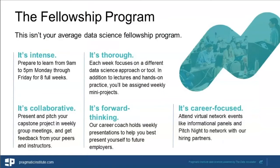In addition to our lectures, we have our students participate in hands-on practice. We really believe in fostering an interactive learning environment, and each week you'll be working on a mini project that focuses on the data science tools that you're studying. Some of the topics we cover are TensorFlow, machine learning, Spark, and data visualization.